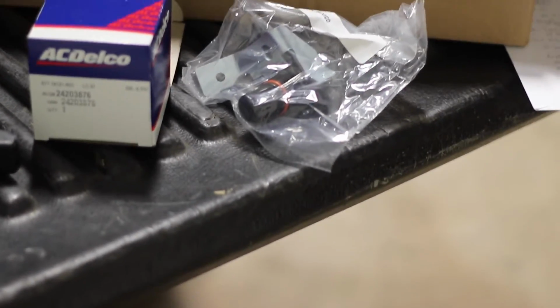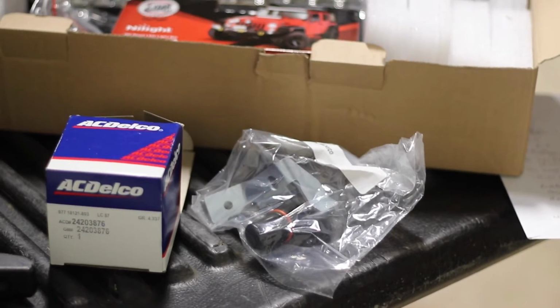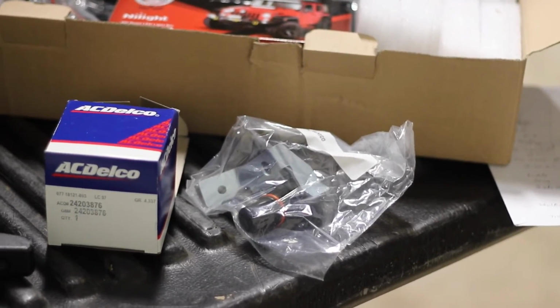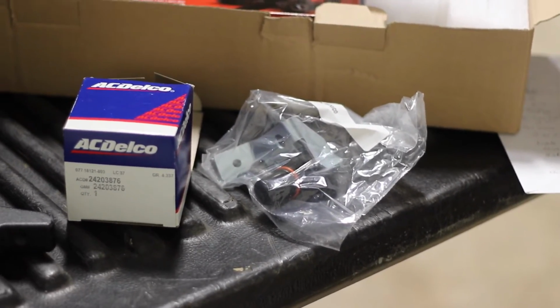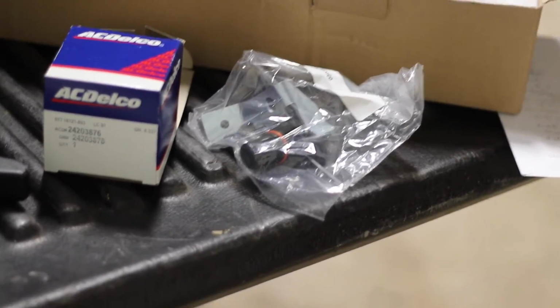So I'll be doing that today and hopefully get this thing fixed. If it's just that, great. That piece costs $19, guys, and you're good to go. Hopefully it's a $19 fix to the transmission problem, which greatly reduced the price of the truck, and I'll get into that later.